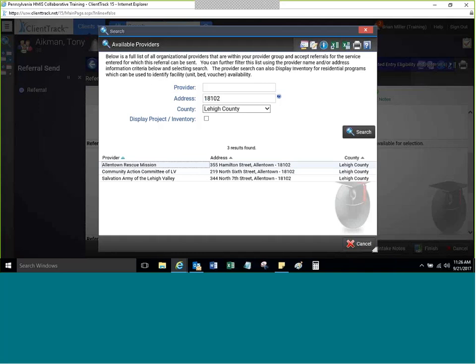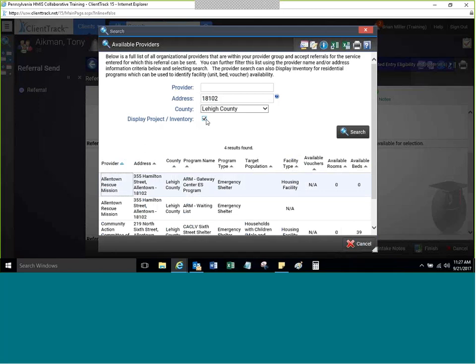Now, we actually have a display project inventory option, because by default this just shows, hey, this is a provider, this is their address. I know that they have at least one program that accepts emergency shelter. You can just select them, and you can then send them the referral. But we do allow a little more systematic drill down to take a closer look at the information for these individual providers.